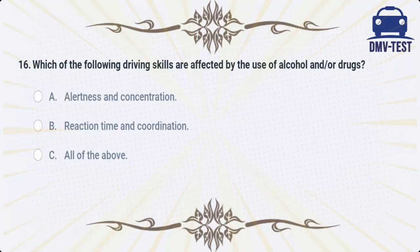Which of the following driving skills are affected by the use of alcohol and/or drugs? A. Alertness and concentration. B. Reaction time and coordination. C. All of the above. C. All of the above. Any amount of alcohol acts as a depressant, slowing the function of the nervous system. It will reduce a person's alertness and ability to concentrate, increase their reaction time, and drastically reduce their coordination.